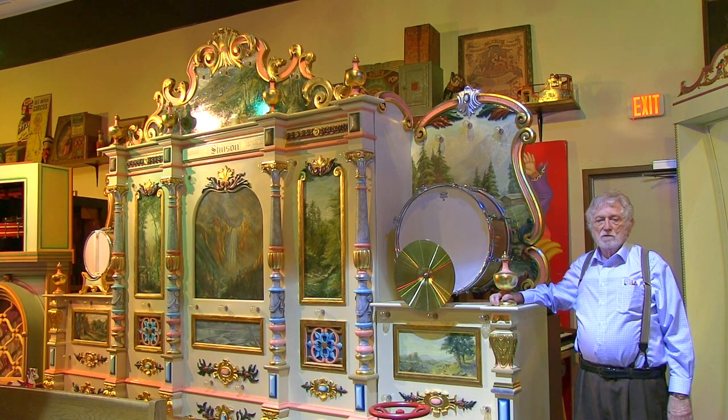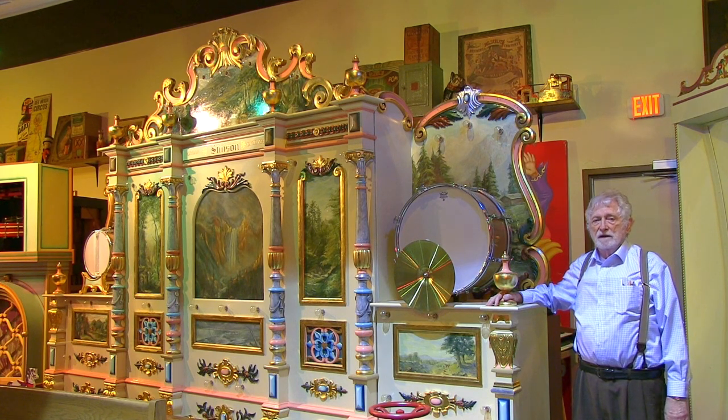Through the years, he, of course, gained a lot of skill working on those instruments, and he decided around the early 1980s to form his own organ company and start building organs, which he did up until just recent years. He's retired now.